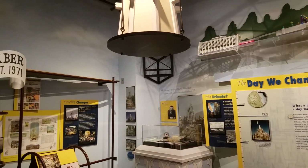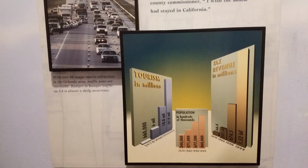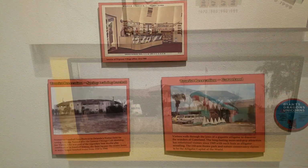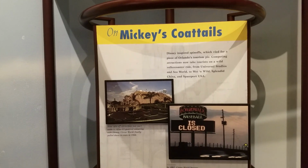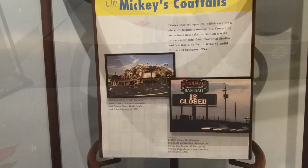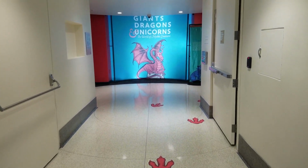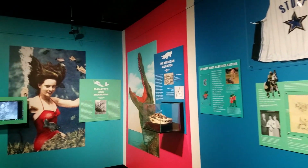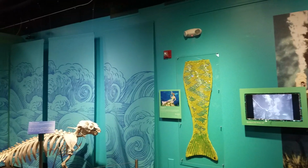Now, Disney World has been around for a while. It opened in October of '71, brought a lot of people, brought a lot of business to the city. There's the original entrance to Fort Wilderness. A lot of things prospered. Some of the things didn't. Now here in the museum, they also had a special exhibit called Giants, Dragons, and Unicorns. There you see Stuff, the Orlando Magic mascot, the American alligator, the mermaids from Wekiwa, and even a manatee.